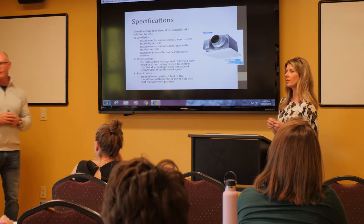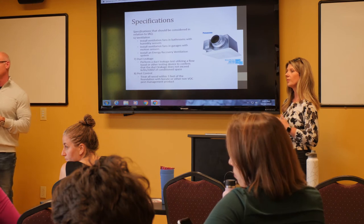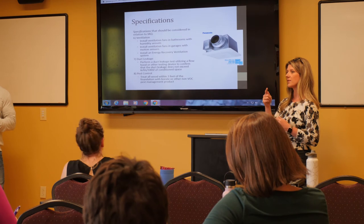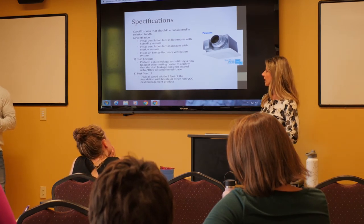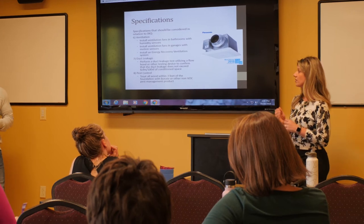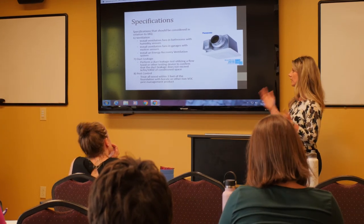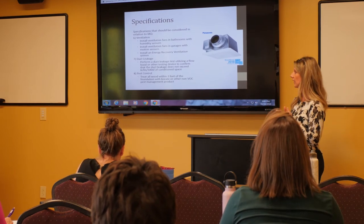And the ERVs, they provide pressure, but they're also removing the stale air that's built up in your house at the same time. So it's a balanced system. Good point. And it filters the outside air and brings it in through your system. One of the things on the checklist is adding a fan to your mechanical room. That is optional, but it's just one more thing that you can do to continue to improve your indoor air quality.